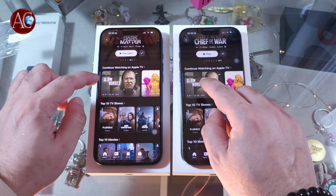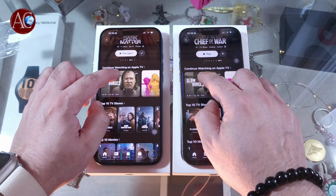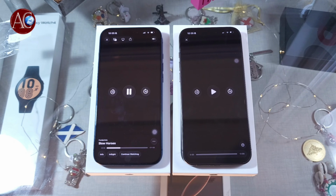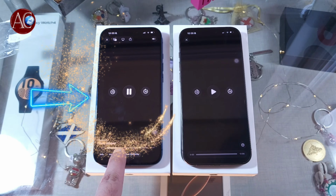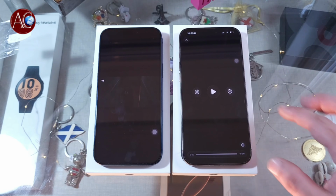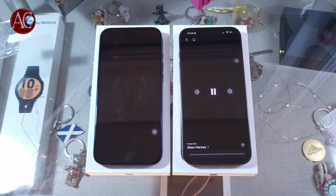Let's check which one can open faster. Here we go, 1, 2 and 3. This one is there, it started. This one is waiting to hit the button. If we hit, after that it is loading.